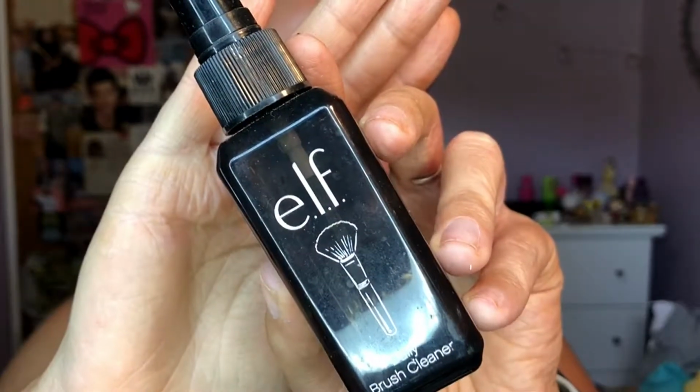Next, we have the e.l.f. Daily Brush Cleaner. So I really do like this e.l.f. Daily Brush Cleaner. It's super affordable. I think it's like under $5 at CVS. That's where I got mine.